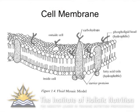So this is a kind of a diagram of a cell membrane. And you can see these are the little phospholipids that I was talking about here. And these are the fatty acids, and this is the phosphate. So what kind of fats you eat are going to dictate what kind of fats are in your cell membrane, which is going to mean, is it fluid? Is it permeable? Can things get in and out? Or is it sticky and hard?